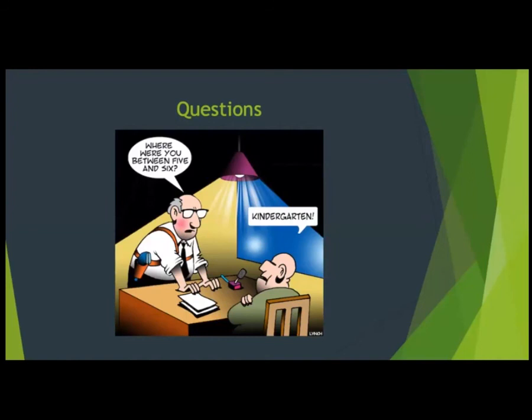Great. We've got another one. What is a good way to switch from creep to show feed? So anytime you switch an animal's feed, you want to do it very, very gradually. You don't want to just take them off of one feed and dump the new feed. You're going to cause more problems than do good. So you want to make that switch very slowly.